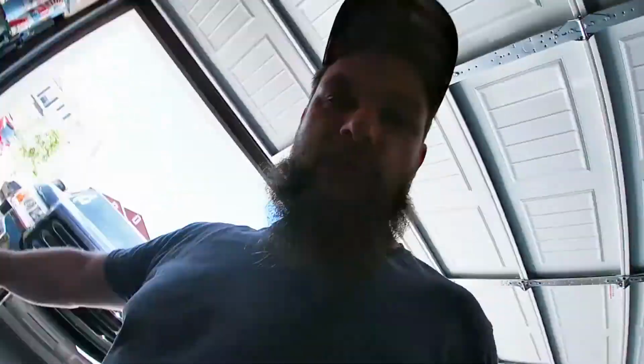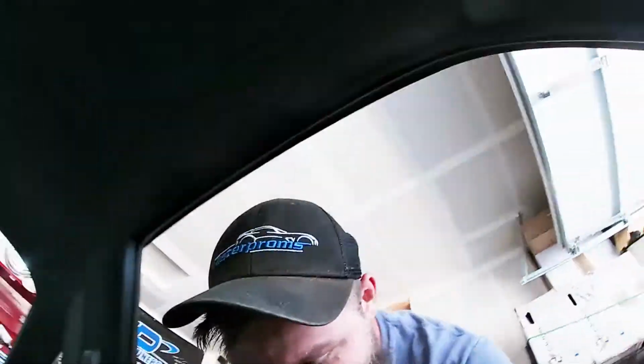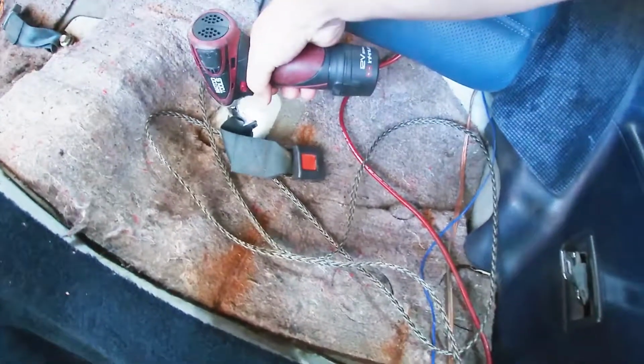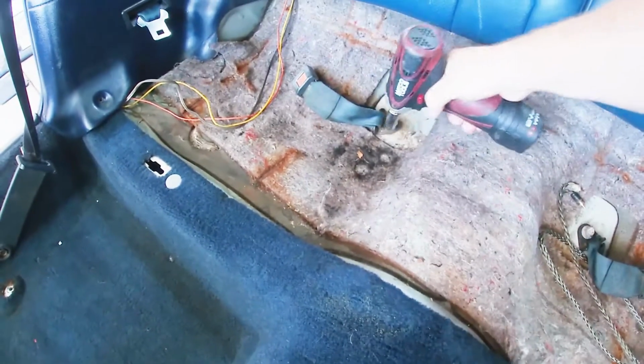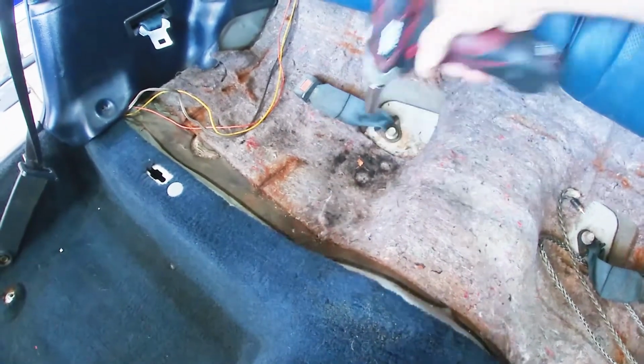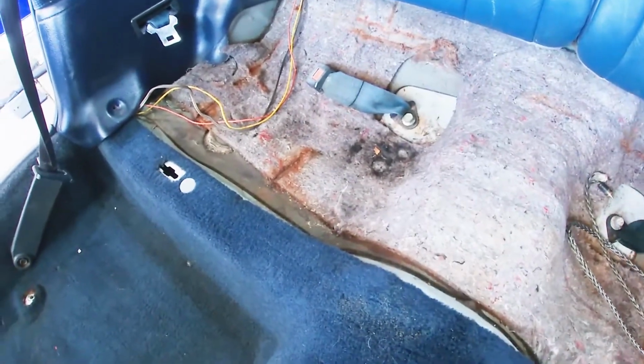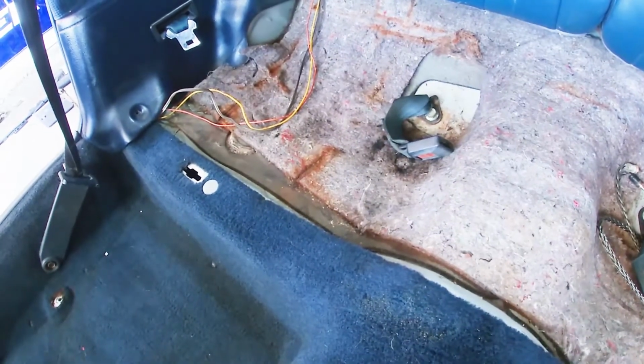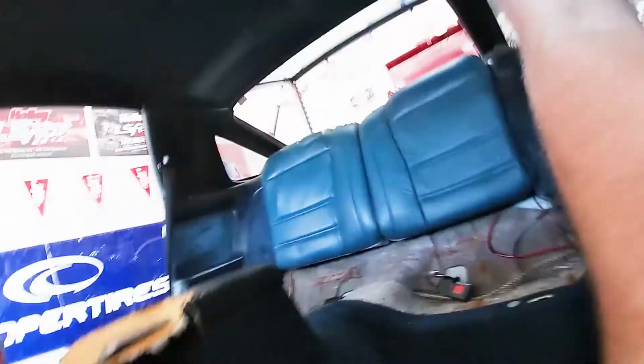Alrighty, so we're gonna throw a couple of these rear seat belts in, and then we're gonna vacuum the shit out of this car. We're gonna clean out the seats. Right now we're just gonna throw the back seat in. That should be about right. Yep, only 2 seats back here.